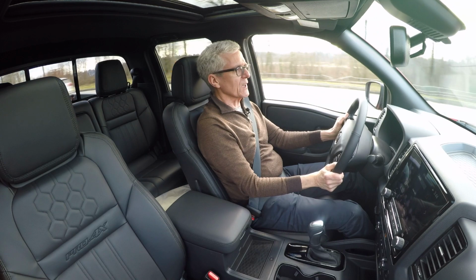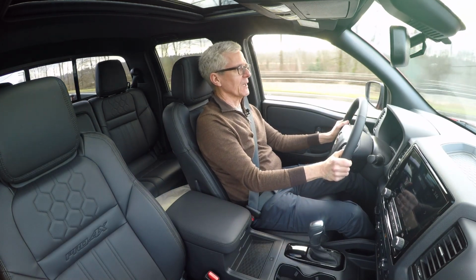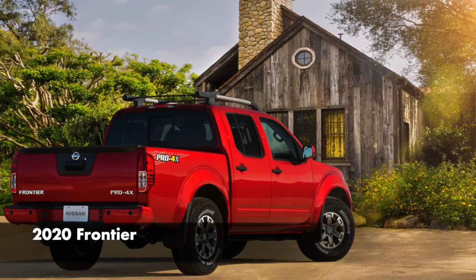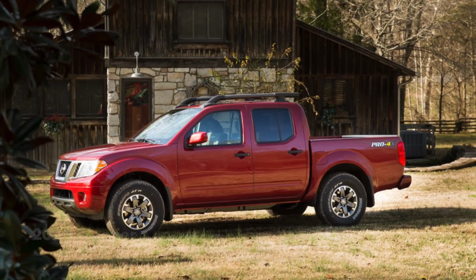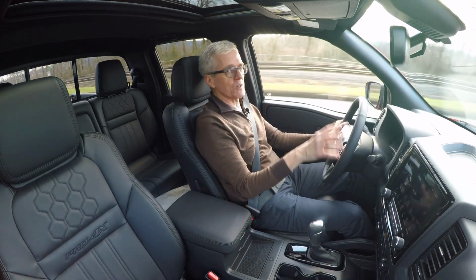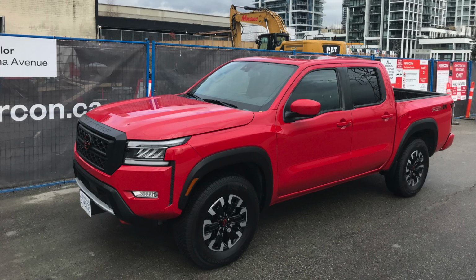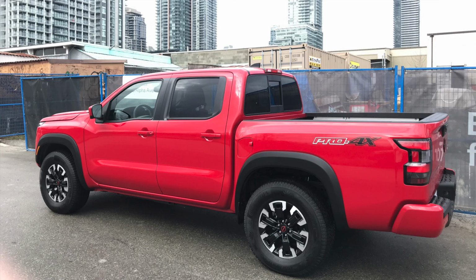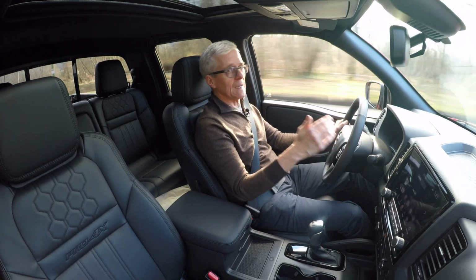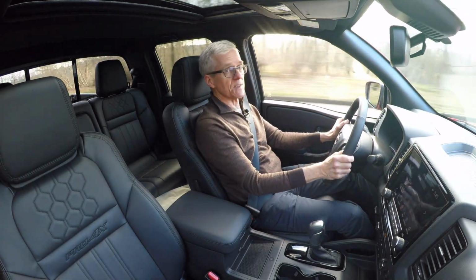I suspect Nissan knew it had to do something with the Frontier. That truck was long in the tooth. The frame goes back to the early 2000s. So does the frame for this vehicle, but there's so much that is new to compete against, particularly the Toyota Tacoma, the Ford Ranger, and the Chevrolet Colorado. You have to get into that game, and I think Nissan has done that.